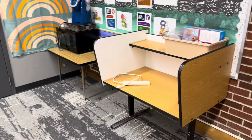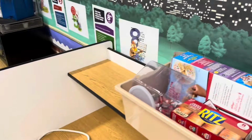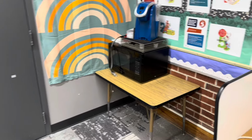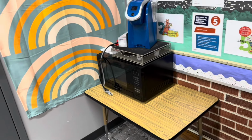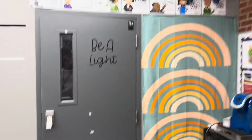This is obviously a student work caddy. Here's some food that needs to make it back to my cabinet. This is where we keep electronics. Right here in this open space, iPads go during the regular year, but they're all boarded away in a cabinet right now. Here's our safe room.